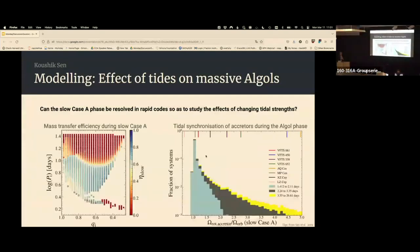If you look at the right side plot, this shows the super-synchronicity of accretors during slow case A mass transfer. So this is basically the Algols, and the different colors show the initial orbital periods. If you look at 2.4 days and above, you can have super-synchronous rotators, quite a handful of them. It of course depends on the very small periods, which are widening. But if you start from a 2.2 day orbit, you can get an accretor which is not rotating synchronously.